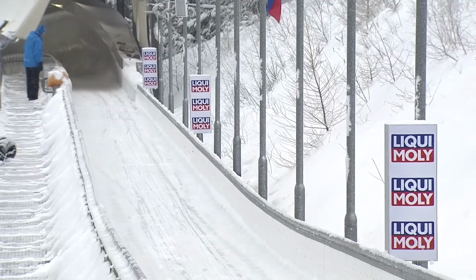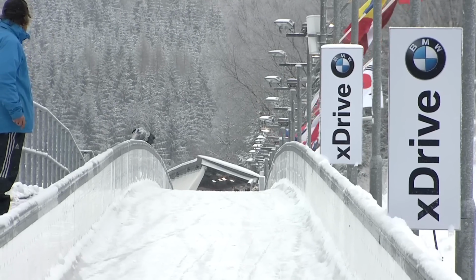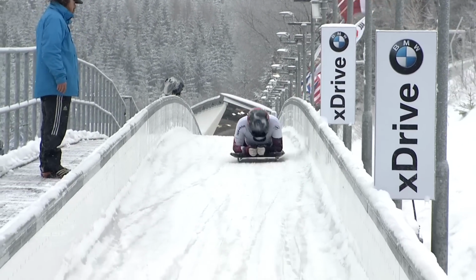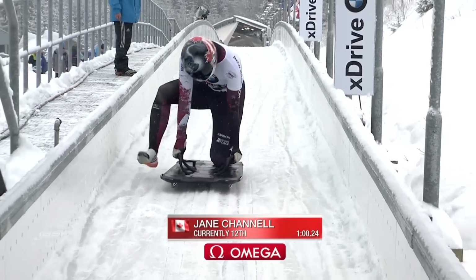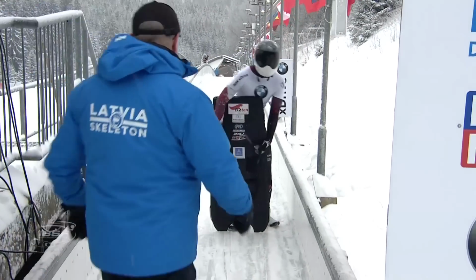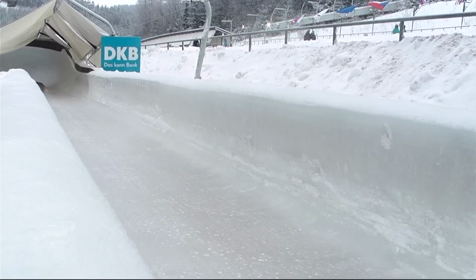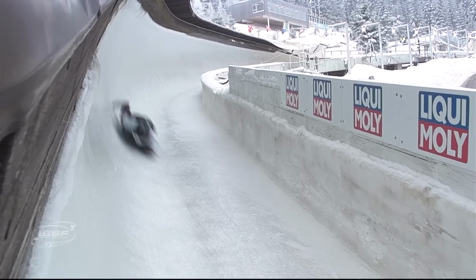12th place for Jane Channel. That's the first slide in a while that's been outside the 60-second margin. So she's behind Elizabeth Vache. The Canadians 11th, 12th and 14th, separated by Kendall Westenberg of the USA. Channel's body language is very different from Kanakina's. Despite that fairly similar run. Yeah, it takes a really late line into 13.